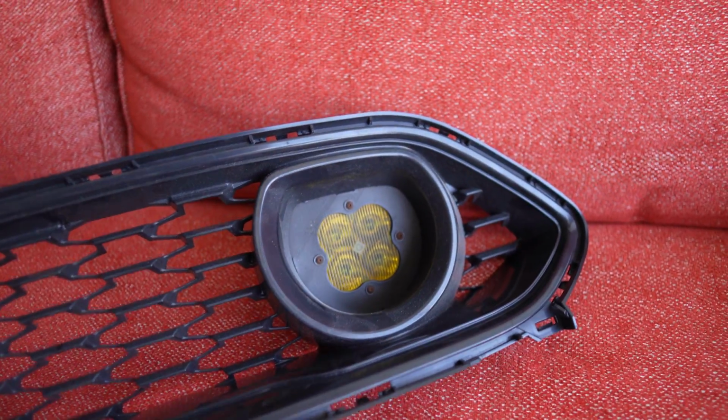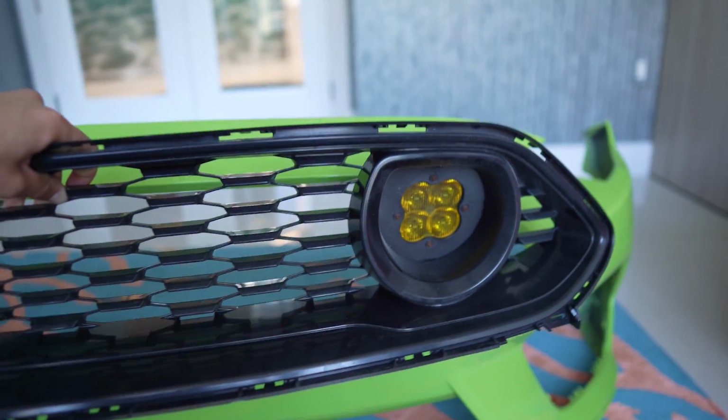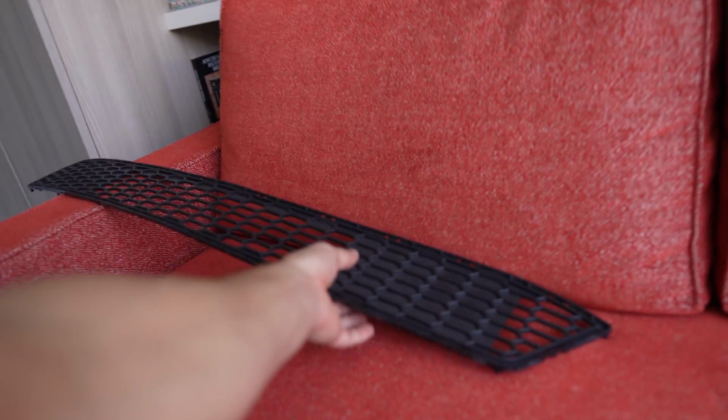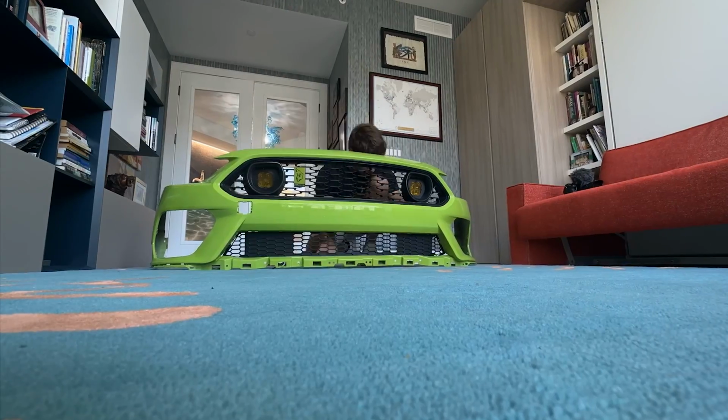I do have a bag of screws that I have absolutely no idea of where they belong to, but we're gonna start with the easy stuff such as this. This should be all push tabs and it should just pretty much slide in. Super easy, so I'm not worried about that. Let's go ahead and get this bottom piece in here. Should be going in like that.